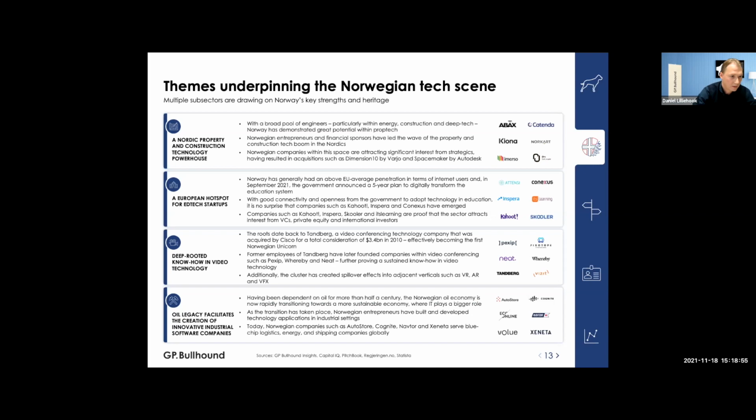It's also interesting to look at the types of international investors we see in Norway now. It's all the very well-known investors like SoftBank, having done several deals, but more or less all the well-known international growth and buyout funds are very active in Norway these days. And we also get a lot of questions from investors about Norway these days, which is very encouraging. So I think I'll stop there since time goes quick.